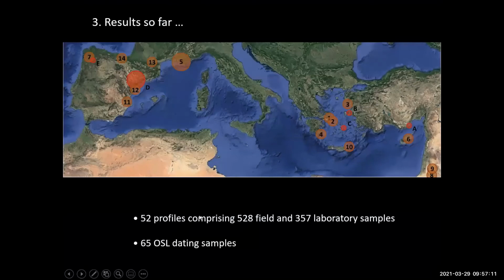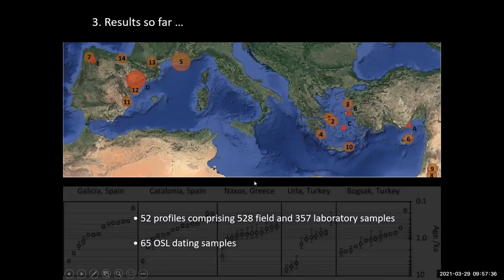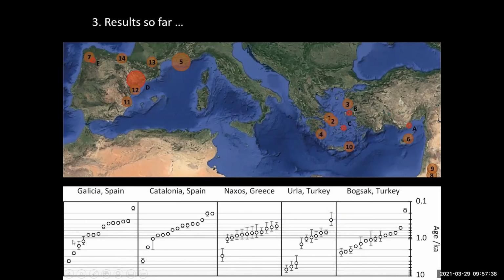So in summary, our results so far, we have collected 52 profiles comprising over 500 field profiling samples and 350 lab profiling samples. And we have processed 65 OSL dates from these 5 case studies. So the 3 in the Eastern Mediterranean and 2 in Spain. And this summarizes those results.